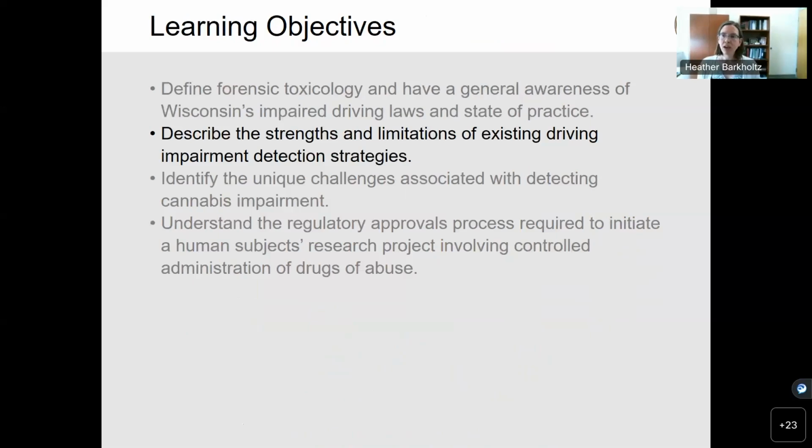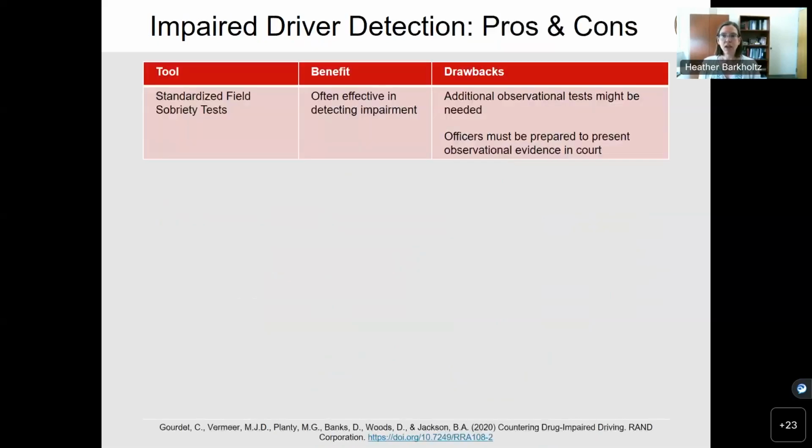So moving on, now I'm going to talk about the strengths and limitations of existing driving impairment detection strategies. The first and most common is standardized field sobriety tests. These are very effective in detecting impairment, but additional observational tests might be needed. These were designed to detect alcohol impairment, so they quite frankly fall short when people are under the influence of several compounds or drugs and not alcohol.